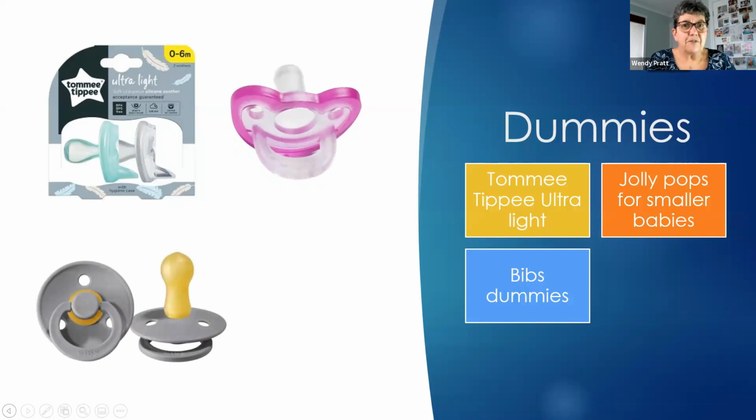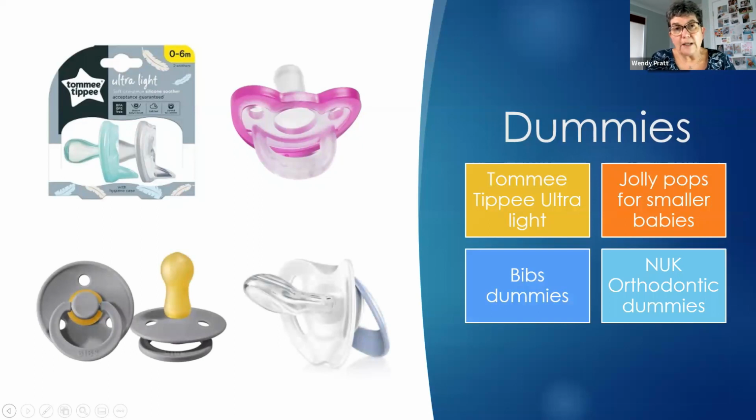This has become the latest fashion. I don't know what's so particular about it. Yes, it's got a cherry shape on the front of it, but really you can find inexpensive dummies that can be the same shape as well. And of course, there's always been the orthodontic Nuk dummy that's been around. I don't really know if the orthodontic part of it is something that has to happen.